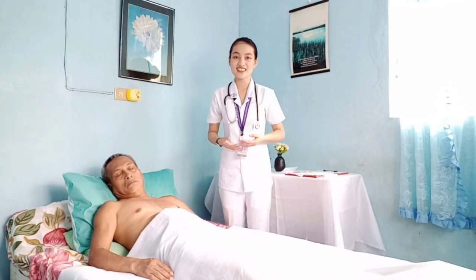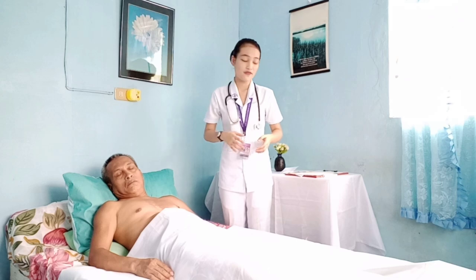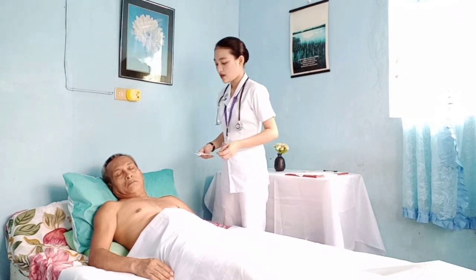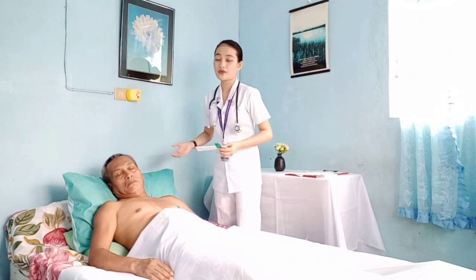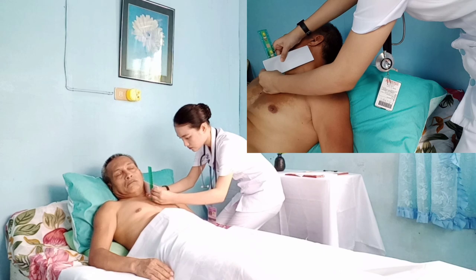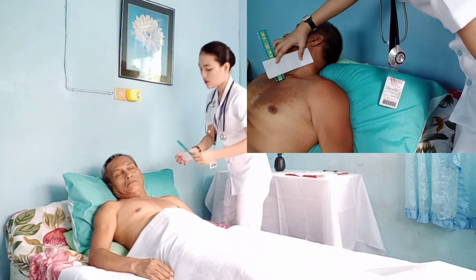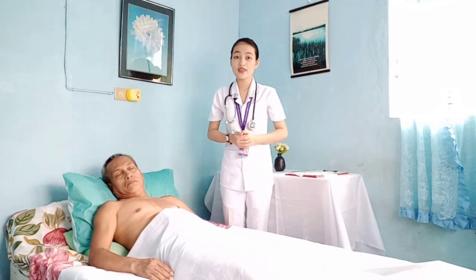Now, measure the vertical distance in centimeters above the sternal angle by extending a long rectangular card horizontally from this point and a centimeter ruler vertically from the sternal angle, making an exact right angle. Repeat on the other side.